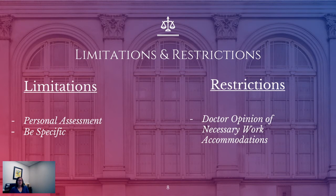Having doctors write, so-and-so cannot work, they cannot do any jobs, the off-work notes that are common with workers' comp cases, those types of documents generally tend to be more superfluous. They're not specific enough, they're too vague.